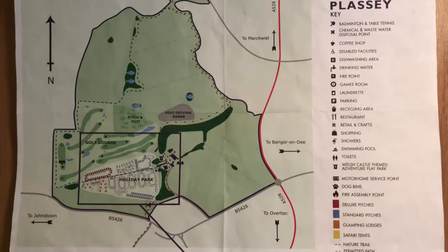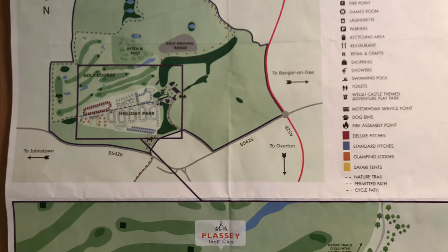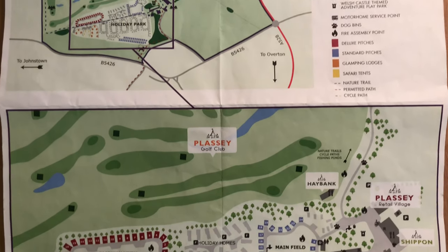We've had a great few days here. Really enjoy staying at this site. And the central grassed area gives it that nice open spacious feel, something that we like. And that's the Plassey Holiday Park, Eyton, Wrexham, North Wales.